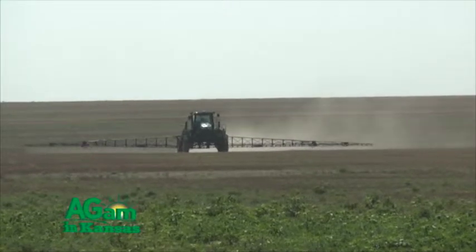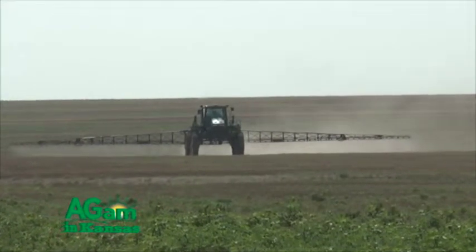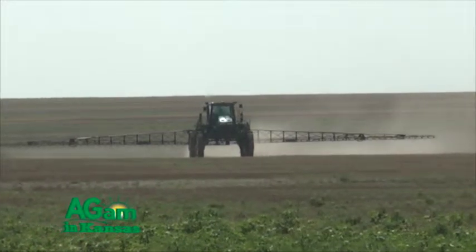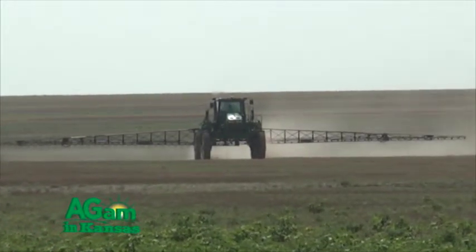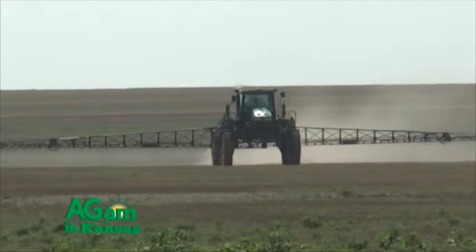So what about spraying and that sort of thing? We will probably control. We don't want to make any more weed seeds than what we've already got in our soil bank, so we'll have to control that. And yeah, it's a challenge.